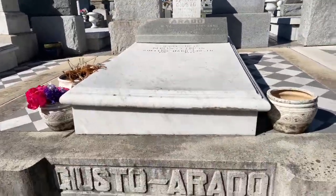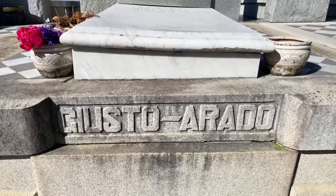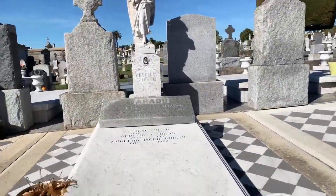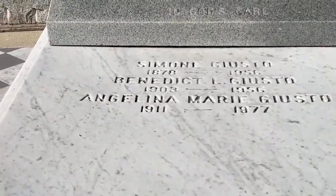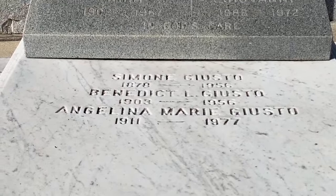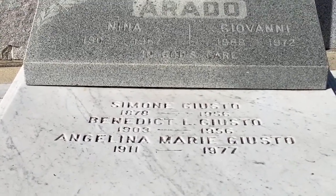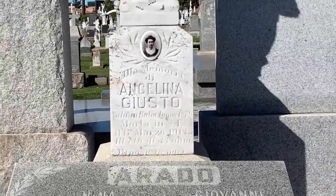This one is, these are beautiful. Simon, Gusto, Benedict, and Angelina. Interesting.